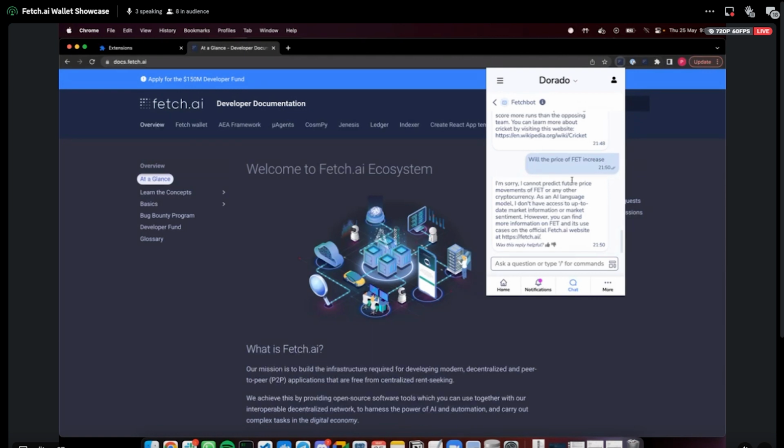So it says, I'm sorry, I cannot predict future price movements. As an AI language model, I'm not capable. However, you can find more information on FET and its use cases, everything. So people should not be able to use it in a bad way, trying to understand the price of FET, trying to understand the inner workings of the Fetch team and everything, so that they can do something that is not suitable for the community, right?